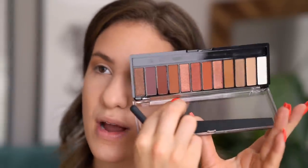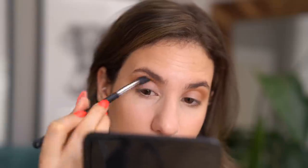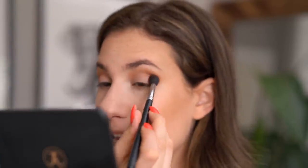Okay, I'm gonna go into this shade right over here, and I'm just gonna apply this right underneath with the same super fluffy brush. More so in my crease, just to add some definition. Interested to see how this is going to last on my eyes, because it's one thing having good pigmentation and blending nicely. The real test is to see how this is actually gonna last throughout the day.